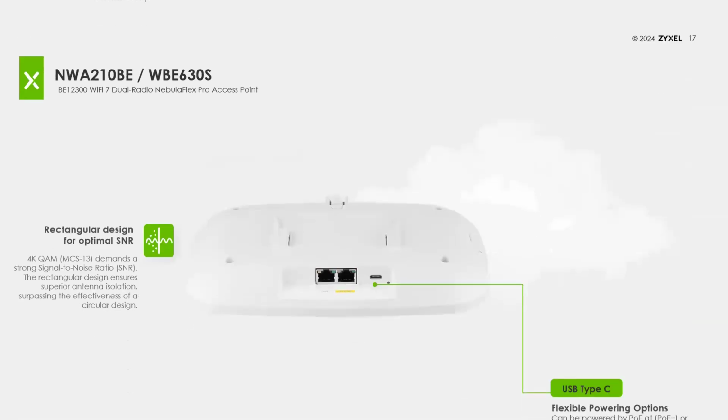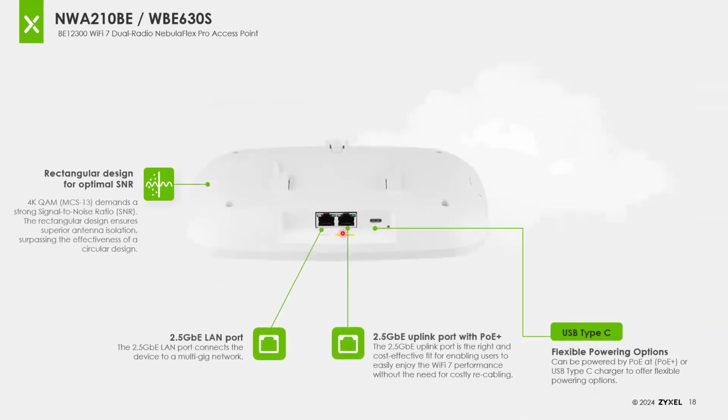The other big difference on these is that we have an extra Ethernet port. So we still have that 2.5 gig uplink port with PoE. And again, these are still using 802.3 AT or PoE plus. But we also have a pass-through switch port here. So you can then run Ethernet from the AP to another device or to a port in the room. So you can daisy chain and run one less Ethernet cable to the area where you are deploying the access point.